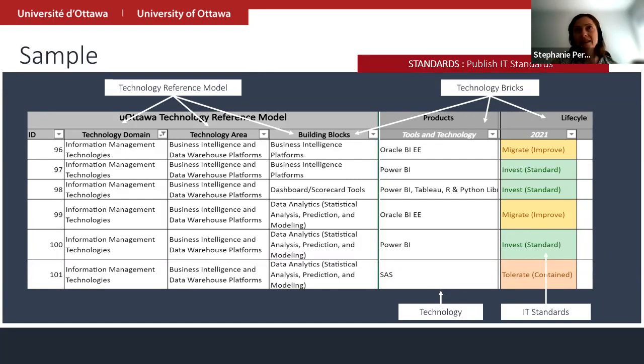You can see that the data analytics building block is mapped to 3 different technology products: Oracle BI, Power BI, and SAS, each of which have been mapped to their stage in the IT lifecycle. Looking at the life cycle of each of these 3 technology bricks, we would see that Power BI is marked as being in the invest stage, making it our IT standard for use in designing new solutions.